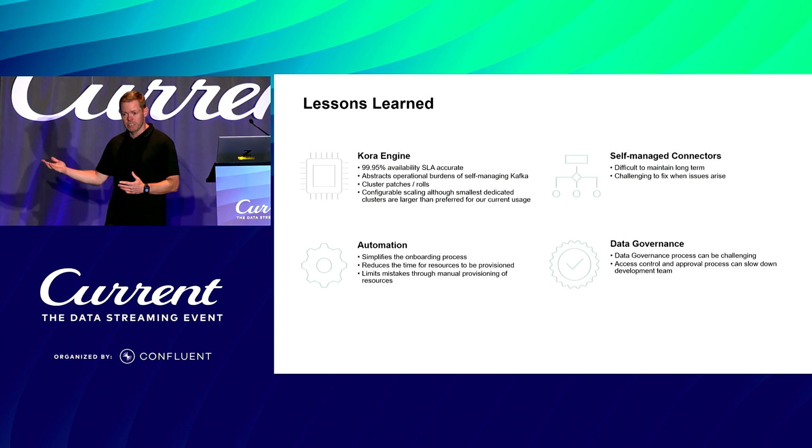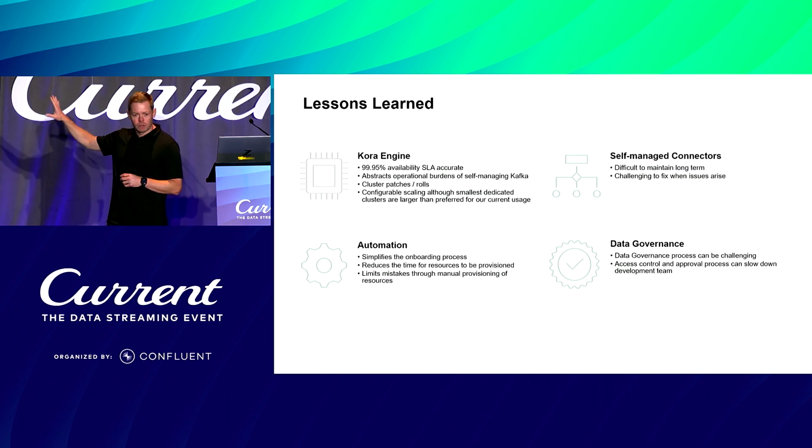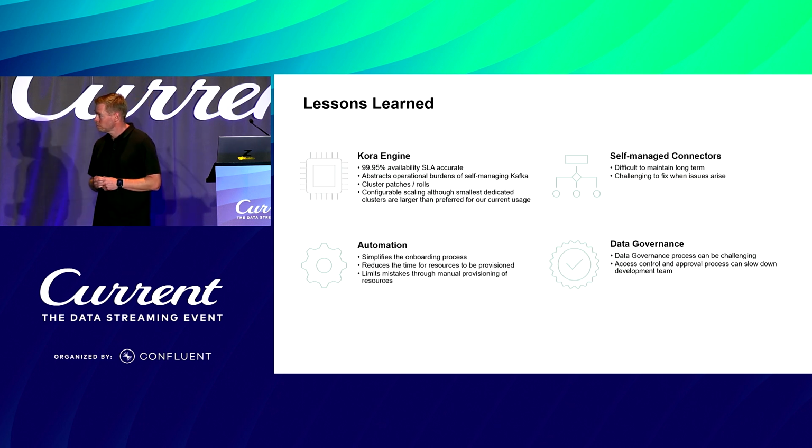So they have to provision an ECS application. Even though the images are provided, there's a lot of configuration. If something does go wrong, they configure something incorrectly, they're usually having to reach out to our team to help figure out what exactly is going on. So we definitely want to leverage the fully managed connectors that Confluent is providing, and we are looking to start doing that over the next year or so.